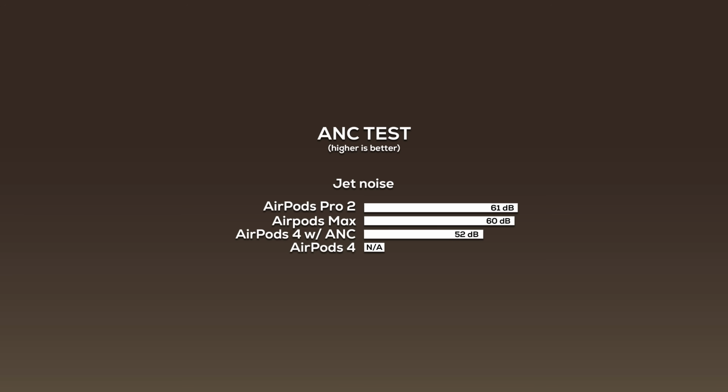However, that is only one aspect of ANC. The other aspect would be the higher sounds, the crowd sounds, people talking, and these do an impressive job of blocking that out, but not nearly as much as the AirPods Pro, for example, which have those silicone ear tips. But getting back to that white noise test, moving up to the third level, the Apple AirPods Max are actually just a hair behind the AirPods Pro in my experience, getting about 60 decibels versus 61 decibels. So when you're looking at all of these, again, very impressive that the AirPods 4 can hold their own.